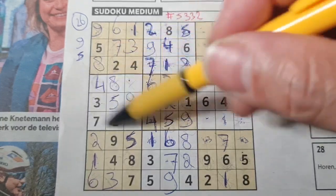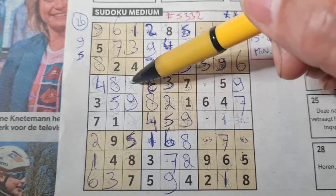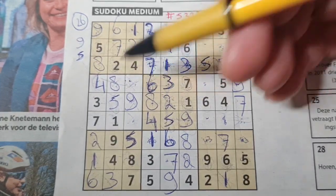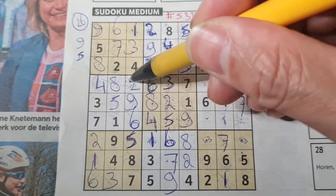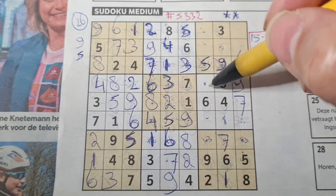2 numbers left in this big square for numbers 1, the 2 is missing. The 3, the 4, the 5, and the 6 is missing. 2 and 6. We have a 6 in this row. No 6 there. 6 should be here. And the 2 goes there. 1 box left in this row for number 1.